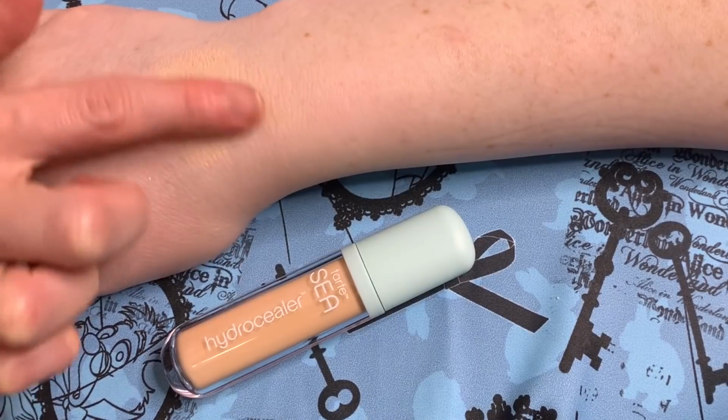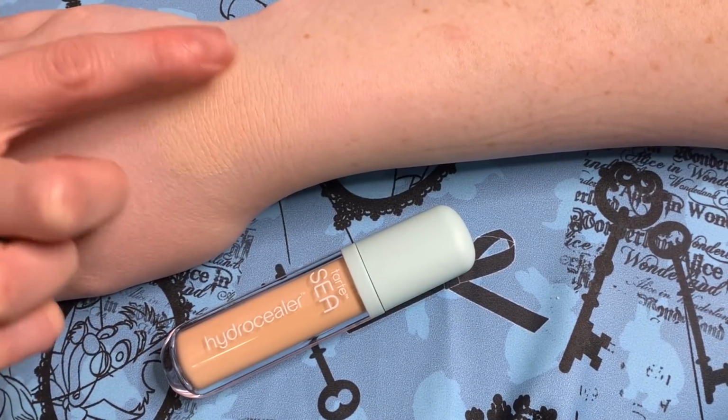It's lightweight. It's kind of more of a satin finish on the skin. Still holds itself together really well, which is one aspect of light coverage concealers that can go a little wrong. They did it well. They did it really well. They came out with a concealer for dry skin, and they did it well.